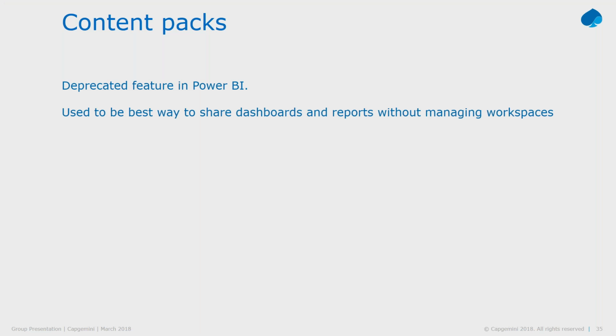And it used to be the best way to share dashboards and reports without managing the Workspaces. But it had a very problematic ownership control, because it was the person who published the content pack that owned it. So when you had users leaving the organization, if they hadn't deleted or transferred ownership of the content pack, it was a rather messy job to get those content packs handed over to somebody else to either delete or to continue managing.